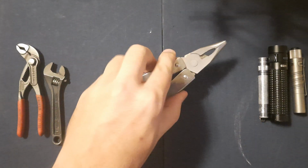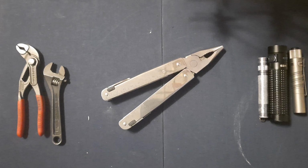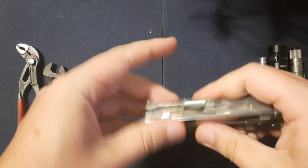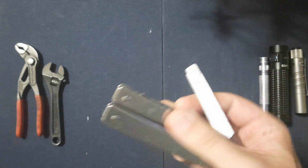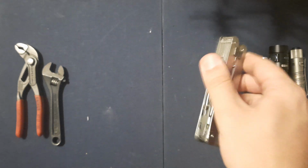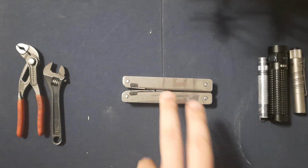Let's go back to multi-tools again. Swiss Tool X. Jumbo tool, as big as the Leatherman Surge, better than the Leatherman Surge in my opinion. This guy is awesome. Has a bunch of tools all outside, accessible, two-handed access with the exception of the file, which is grippy enough that you can just grab it, flick it, and snap it. I carry this on my belt every single day.